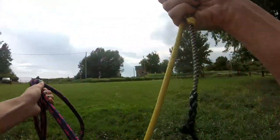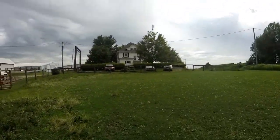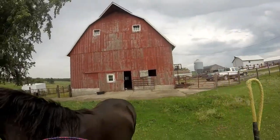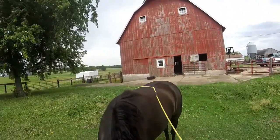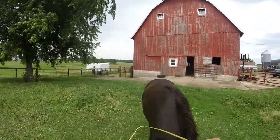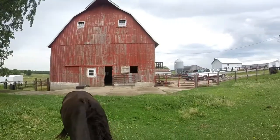So I'm going to try and lunge her now just to see what she knows. And she's still not looking at me much. I started by rubbing the whip on her to see how she did with it, because I know some horses have been hit with them a lot. But she did pretty good. She didn't care really at all. She really just ignored me while I rubbed it on her.